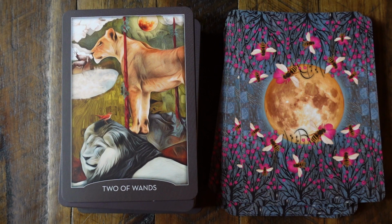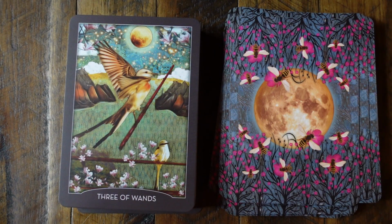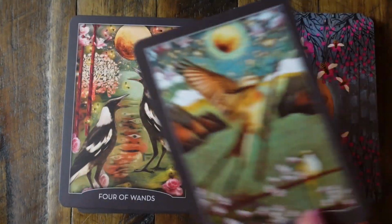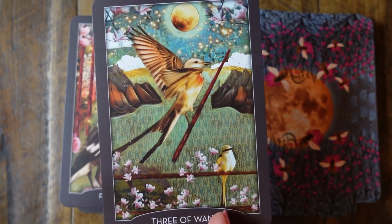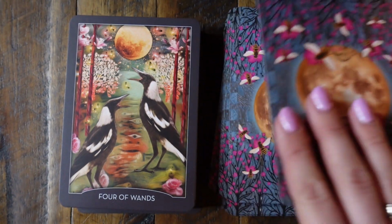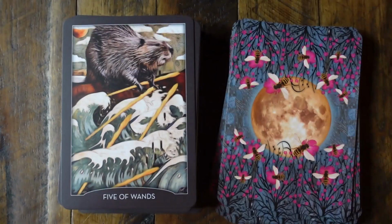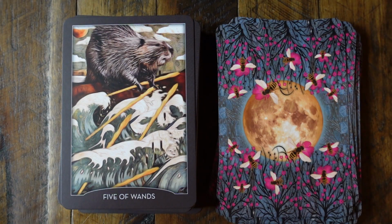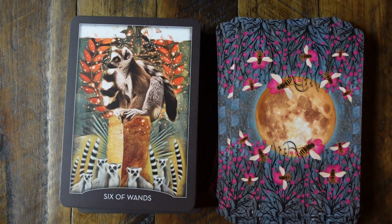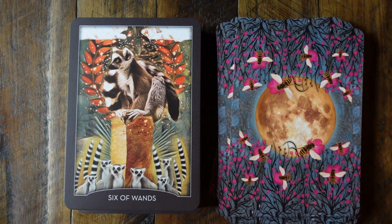Two of Wands. 3. I love this idea of it looks like the bird is picking up a stick, probably to make a little nest, which kind of, you know, fits into that next card, the 4 of Wands. 5 of Wands. 6. Oh my gosh, the lemurs! That is so funny!